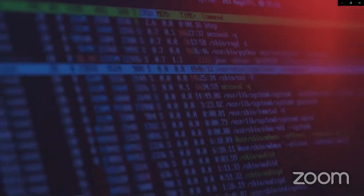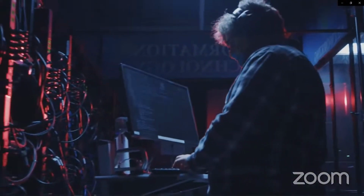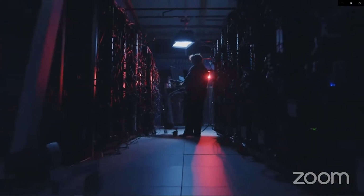It's pushing the boundaries of computing, amassing hundreds of thousands of gigabytes of research data every day, and harnessing the might of supercomputers and artificial intelligence.